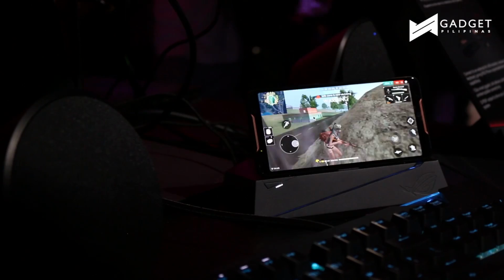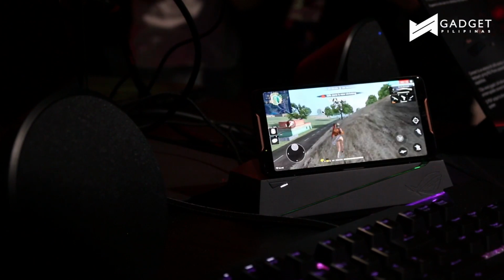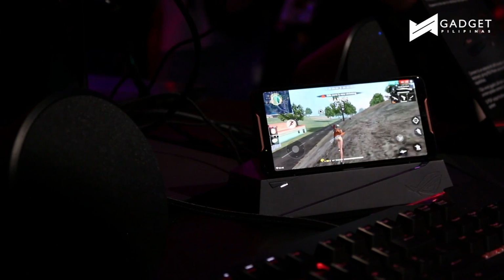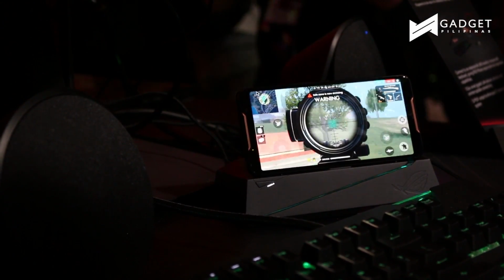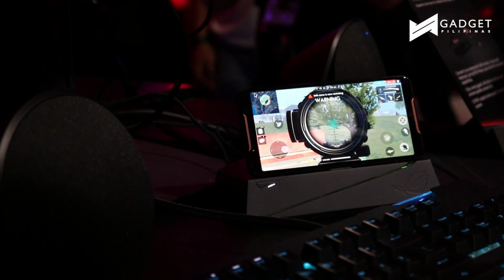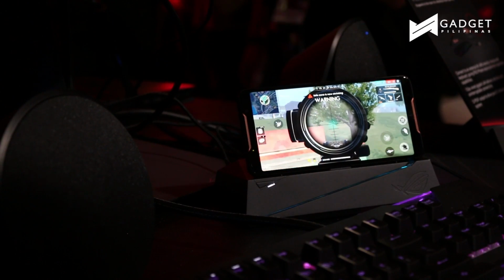So just to give you an example, it has a TV dock that you can actually connect it to, and a PC dock that you can connect it to. This basically makes it, if you want to play your games on the big screen, you can just connect it to the dock and play away. So yun yung another purpose nung kanyang charging dock sa gitna.